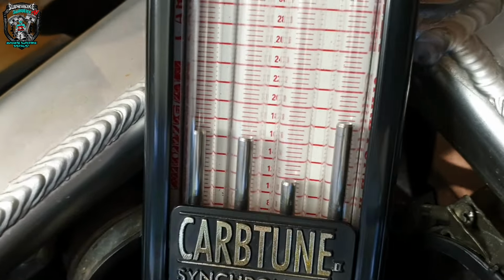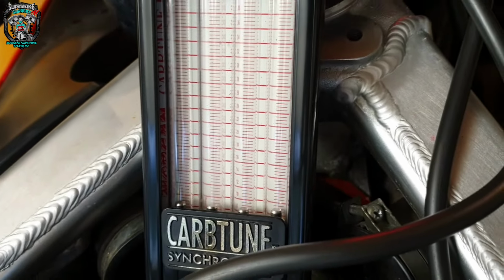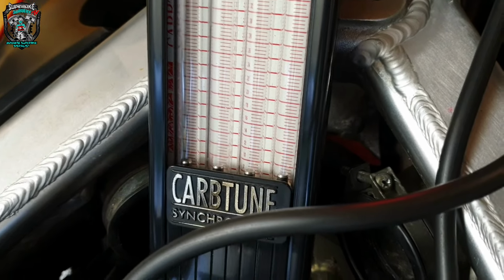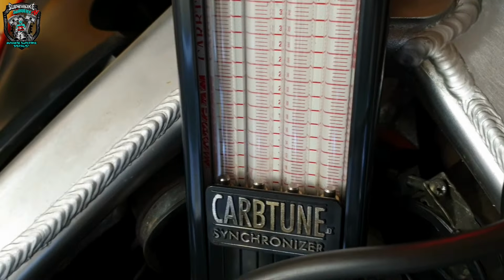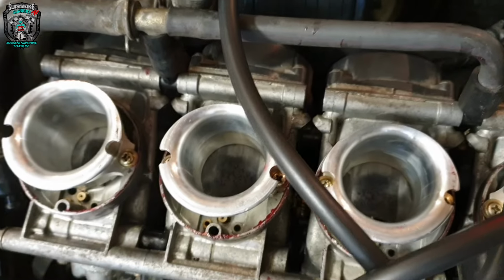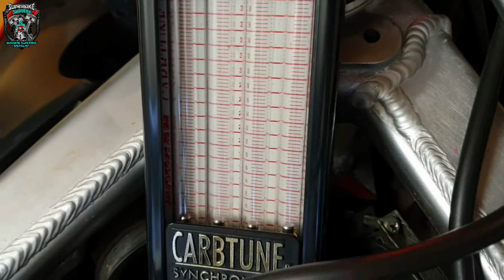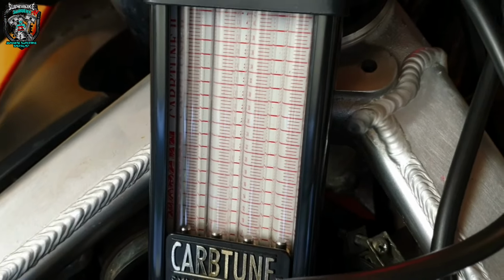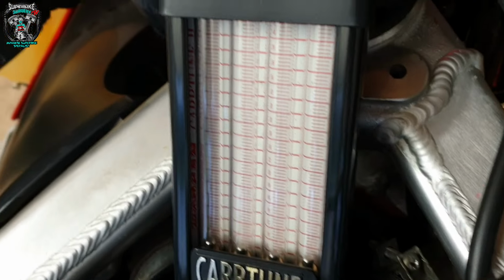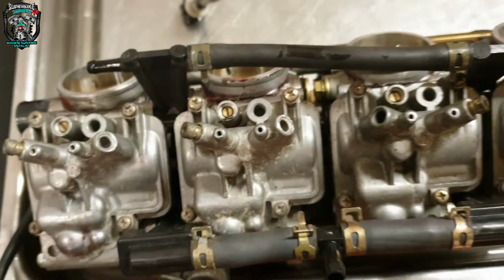So, obviously, cylinder 1, 2, 3 and 4. Let's just turn that off because I don't really need to look anymore. Our dead miss on number 1 cylinder is not a massive carb balancing issue, but looking at that, given that these carbs have supposedly been off very recently, whoever did the work was not paying attention, because they haven't been synchronized. They're a million miles out, and I could correct that, but that wouldn't correct our dead miss on number 1. So carbs off next, and let's have a look what's going on.